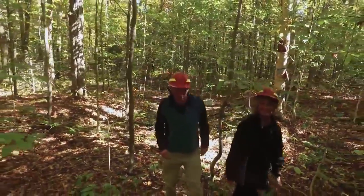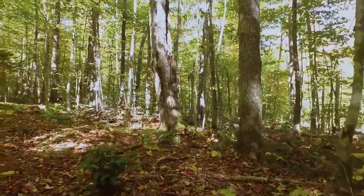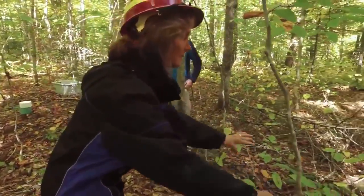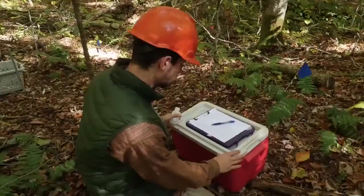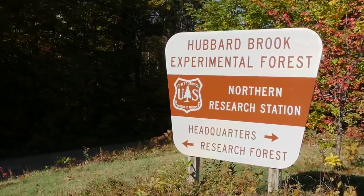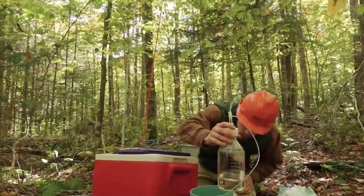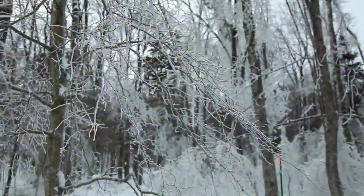Bio-geochemist Charley Driscoll and forest ecologist Lindsey Rustad are taking a little hike through the woods, surveying their handiwork, you might say. This quadrant over here, this is a big litter decomposition. With support from the National Science Foundation, they're part of a team of researchers here at the Hubbard Brook Experimental Forest in New Hampshire that wants to know more about the impact of ice storms on forests like this. Easier said than done, since such storms are so hard to predict.